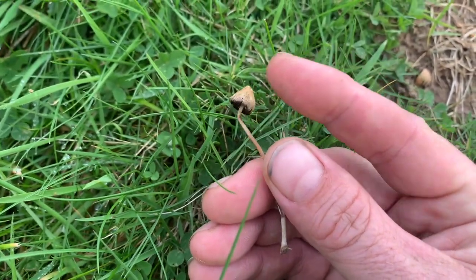So very interesting that in the folk naming we have a link between elves and fairies and goblins and these supernatural magical entities and this mushroom. I don't think that's a coincidence.